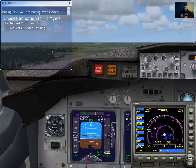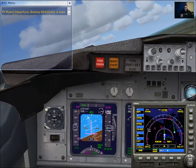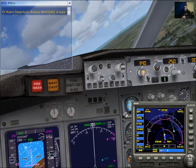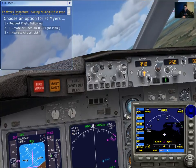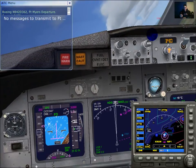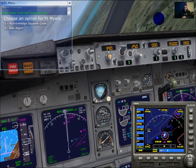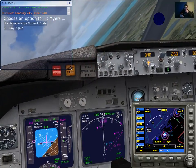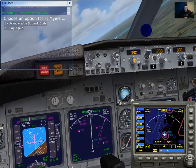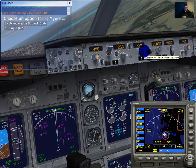Boeing 362, you're leaving my airspace, frequency change approved. Fort Myers Departure, Boeing November 942 Delta 362, type Boeing 737, 2 miles southwest of Fort Myers, 700. Request clearance to transition Charlie airspace. Boeing November 942 Delta 362, Fort Myers Departure, radar contact. Turn left heading 245. Turn left heading 245. Turn left heading 215.